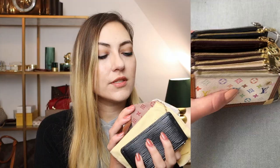I think I'm still missing the black AP leather one that still has the tags attached, and I think that's all the Louis Vuitton key pouches for now. Oh no, there's one more. So, 1, 2, 3, 4, 5, 6, 7, 8. That sounds right, and consider them as counted and looked at for this video.